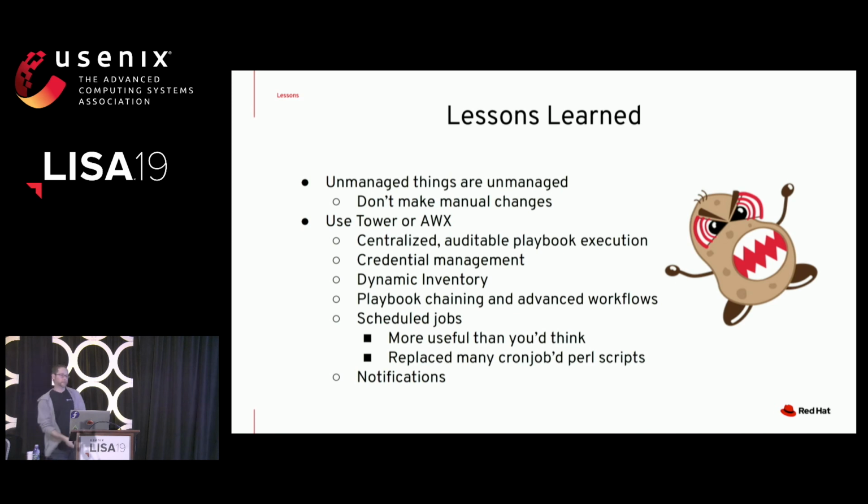As I mentioned, unmanaged things are not managed, right? Don't make manual changes on the systems. Do not SSH into the servers to make changes. Just don't. Everything should be in config management. If it's 3 a.m. and you need to fix something, make sure you go back and add those changes to config management. Or better yet, when you get in the morning, add it and blow away your VMs and build them from scratch. You should have everything defined in code at that point anyway.